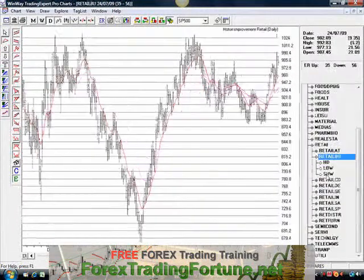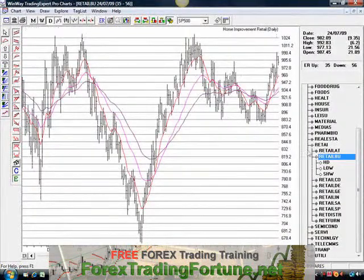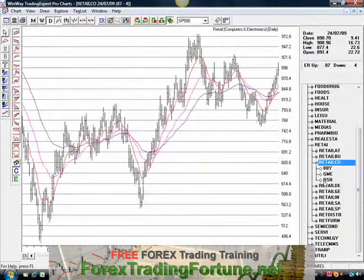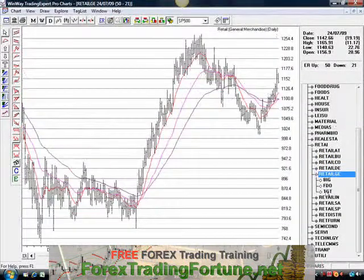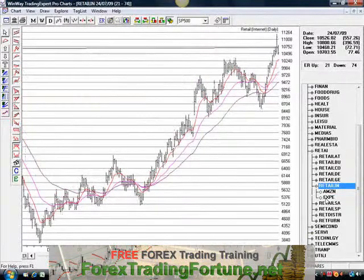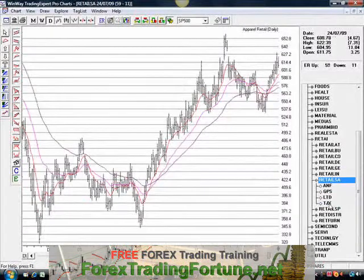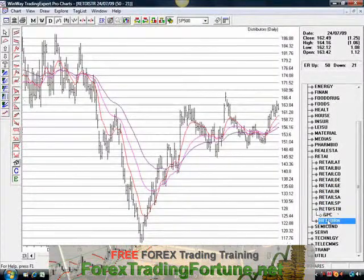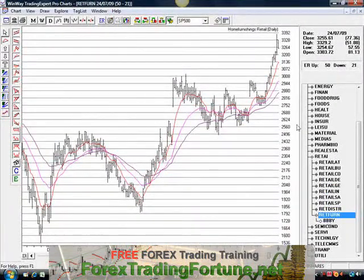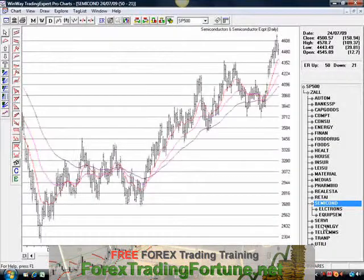That one's right at resistance. That one's below the resistance level. That one's below. That one's close to it. Okay, that one's going up and has taken off, but now it's pulling back. I'm tempted just to skip this sector, actually. Yeah, that should pull back now. It's not in a position to get into. Okay, let's go on to the next sector.